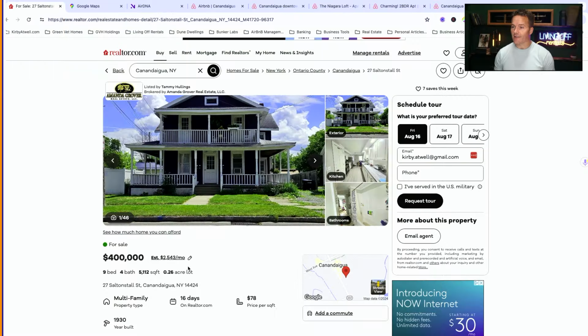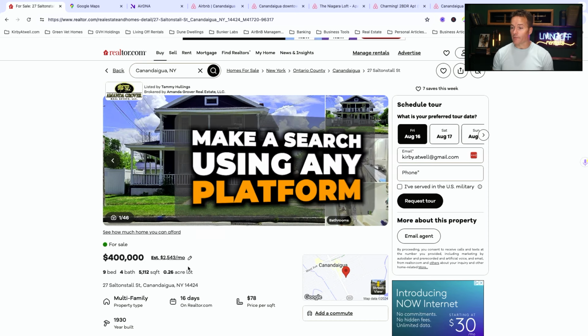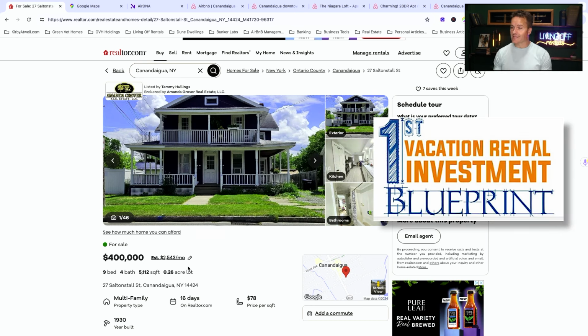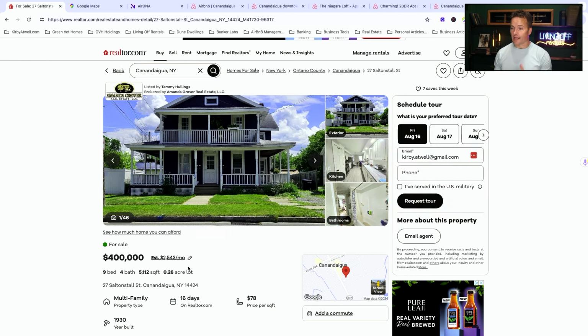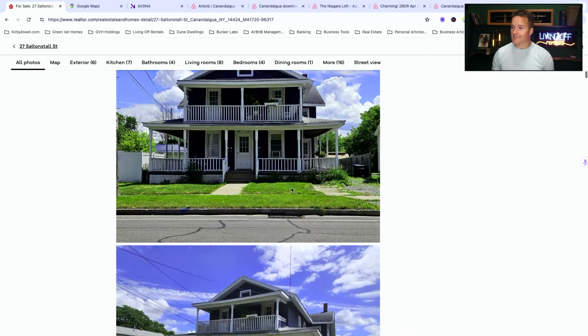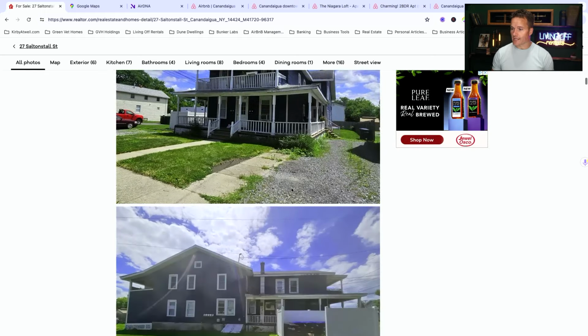All right, so let's dive right in. This property was actually found by a member of my first vacation rental investment blueprint program, following the systems laid out in that program to narrow down to an ideal type of property. And so you can see this one's located in upstate New York. It's just outside of Rochester. And these are the pictures of the property. And this is a 4-unit property.